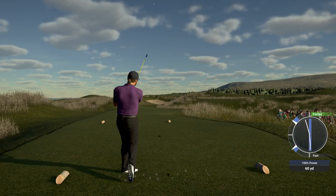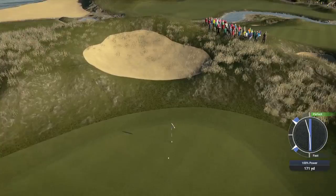Looks like going to be a hole. Seven iron. Go in the hole. I know you want to. Definitely heading towards the green. Go in the hole. Come on.